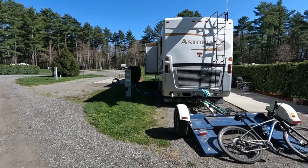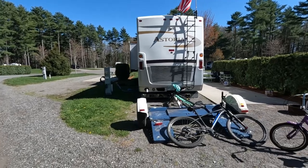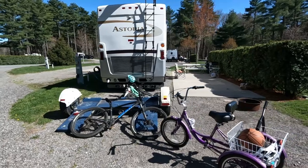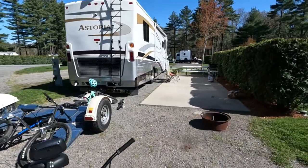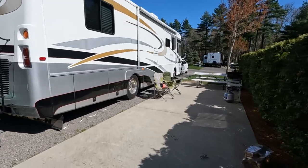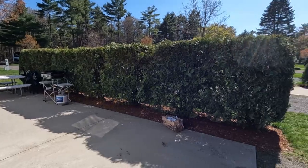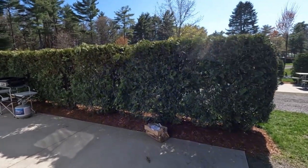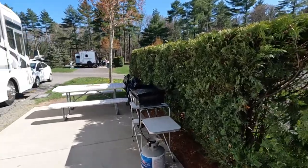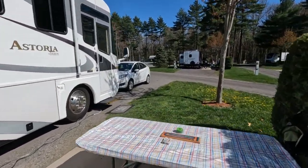So we have campsite D5. It's a premium pull-through site. It's very big. It's got the cement pad. We can leave our car dolly hooked up. We really like these shrubs that they put between the campsites because they are close together. And there's room on the other side for us to park the car in the front.